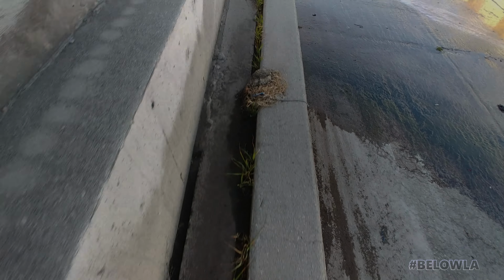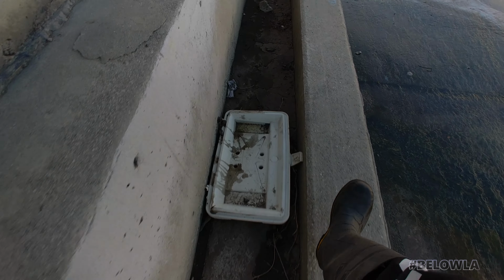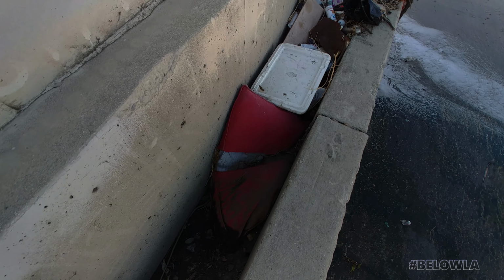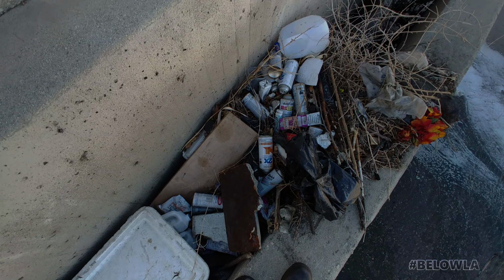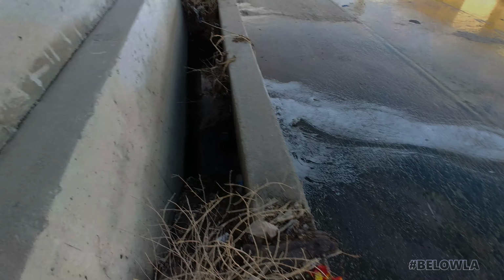Firewood, burned wood, burned wood. Spray cans. A lot of tagging, obviously, around here. Okay, be very careful around here.